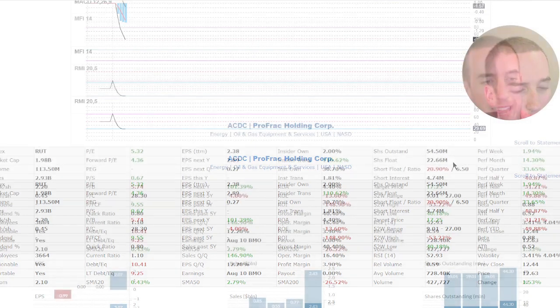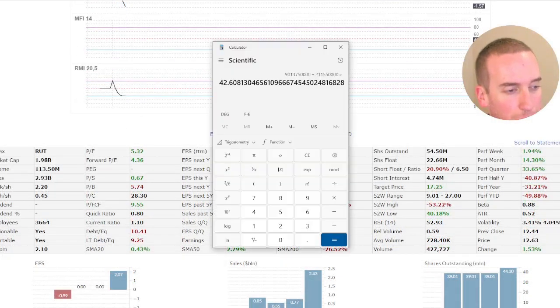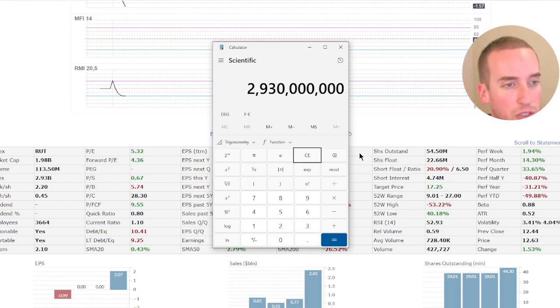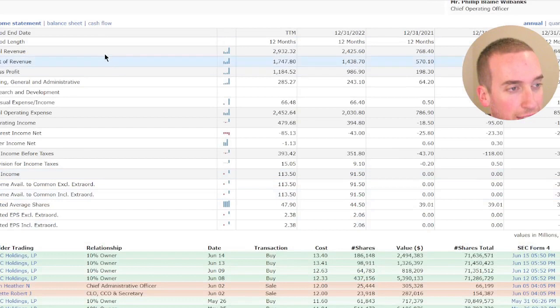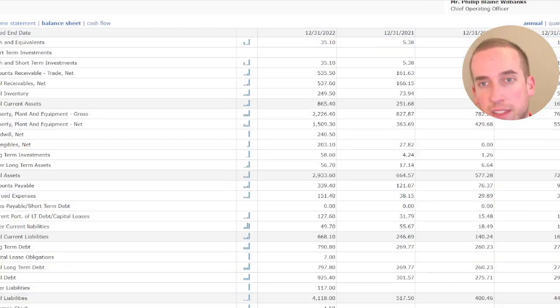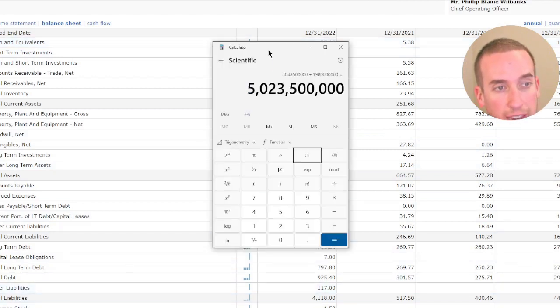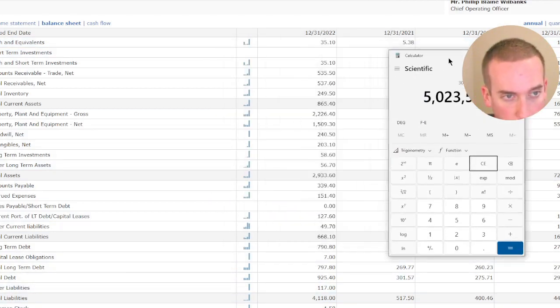Let's go ahead and figure out the price of the stock to see if it's overvalued, undervalued, or just right. It looks like they do $2,930,000,000 in sales. Good for them. Plus they make $113,500,000 in income. And the market cap is over 1 billion, so we're going to add 1.98 billion here. Now we're going to add cash and remove the debt. I just love seeing all those buys. They have 35 million in cash, which is the highest they've ever had, but they've only been around for a little while.